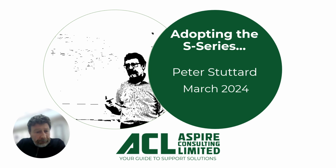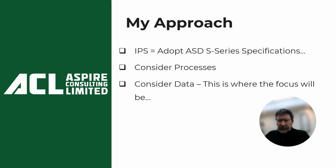adopting the S series. Now, ILS or IPS is more than just the implementation of a bunch of specifications. There's a lot more to it than that. But my personal perspective is that there is very little difference between ILS and IPS if you take out the S series of specifications. One is simply a restructuring or restating of the other.